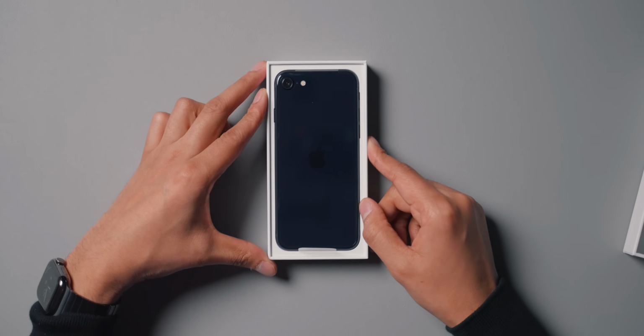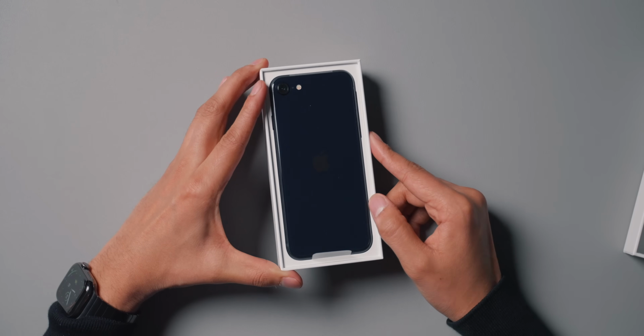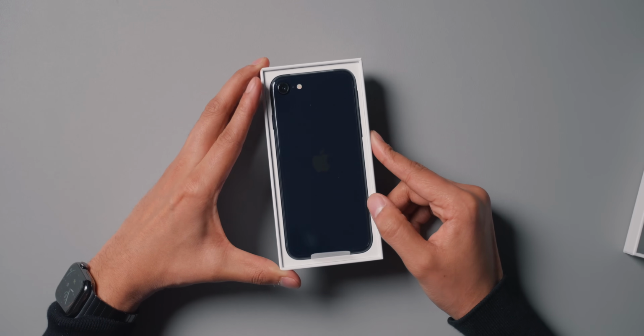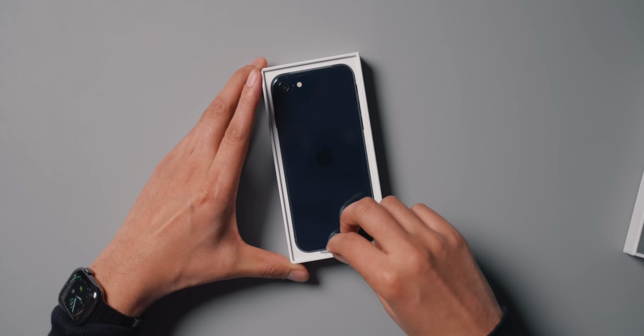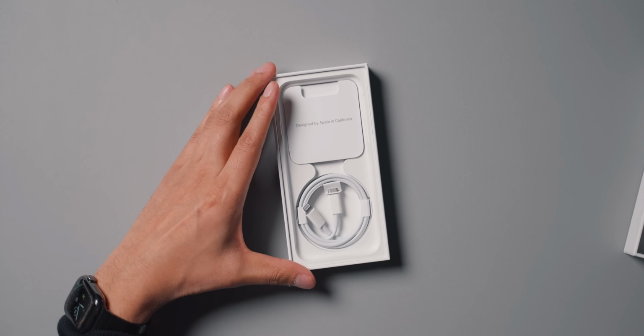So like I said, this is the midnight color, and as you can see, the midnight color definitely looks a bit blue. Like it's a very, very navy blue. Definitely has a bit of a blue tinge to it. We'll get the phone out itself. Move it to the side.